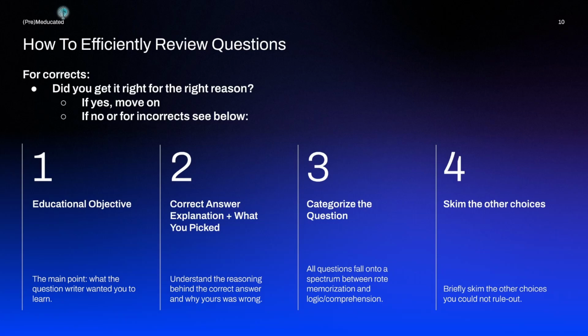Categorizing the questions is really important because it helps you figure out how you're going to review the question, how you're going to learn from it. And lastly, step 4, if there were any other answer choices you just couldn't rule out, now's the time to just skim through them. But we're not spending a ton of time on these. We're not going and watching extra videos. We're not unsuspending extra flashcards. It's really just look at it briefly, make sure it makes sense, then move on.